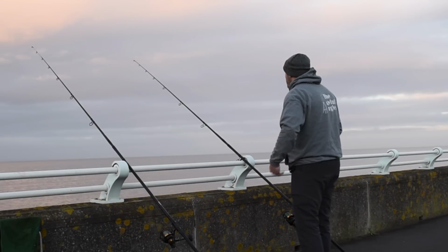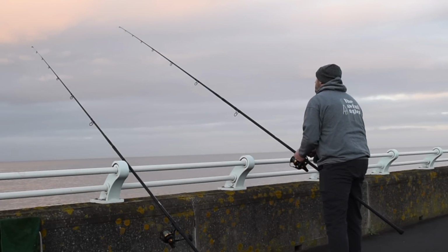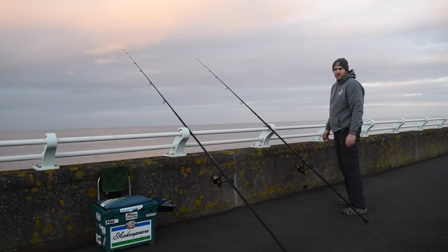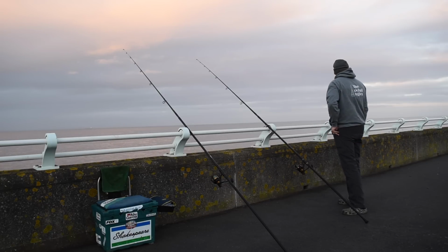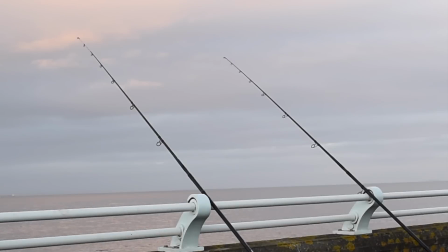That looks like a bite on the squid rod. I've got a couple of days off work. Today is Monday the 11th. I've got today and tomorrow off work. I set off from my house at 9 o'clock this morning. We've just got down here and set up, and it's 3:30. So called in for bait on the way.